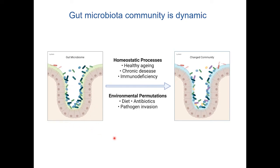There are resident bacteria, resident in the sense that they have colonized there, and most of them don't change for a while unless you have something happening. If you change your diet, if you take antibiotics, if you have some pathogenic infection, immunodeficiency, chronic disease, aging turns out to be a major factor, then you can have these communities change.